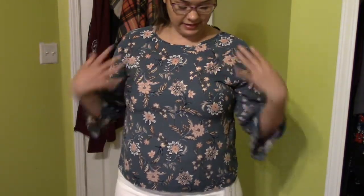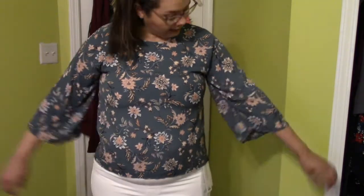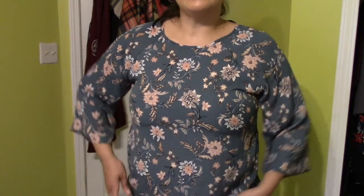Alright, so here's this shirt, and I'm gonna say no because I feel like I'm bandaged in, like I'm strapped in here. I think it's a really cute top. I like the sleeves. I think possibly in a larger size, but I feel very constricted in the chest area, and it would get very uncomfortable.